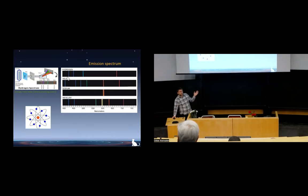This is a standard experiment. Here you have hydrogen, it shines through some slits. And here you have a prism, like Newton used 400 years ago or even more, and it splits the light into different colors. And hydrogen actually shines only in very narrow bands. It's discrete. It's an example of a quantum phenomenon. And this is true for most atoms and molecules. The more complicated they are, the more bands you'll have, but they're still discrete. And it also cannot be explained classically.